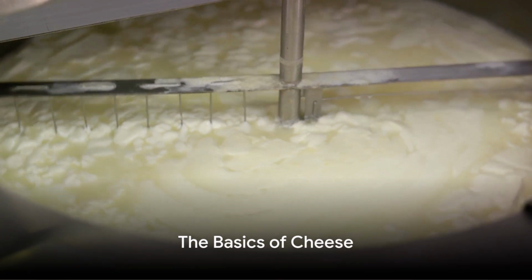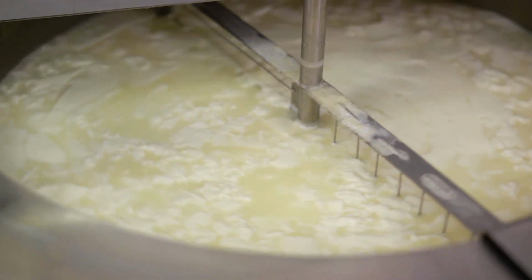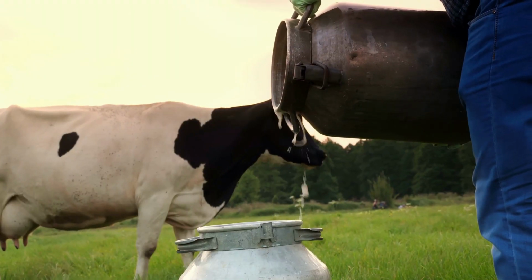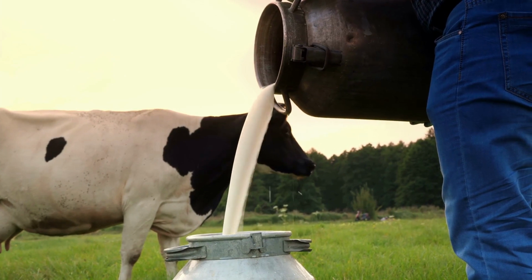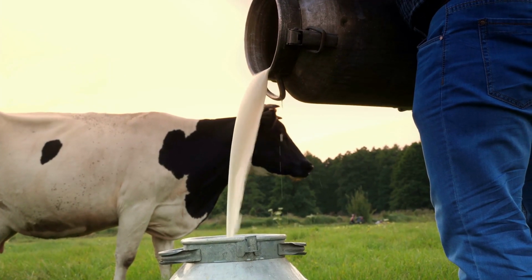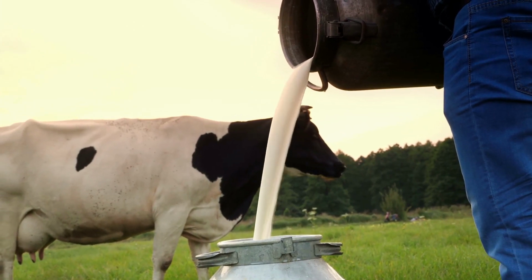At its most basic, cheese production involves just a few key ingredients: milk, cultures, rennet, and salt. The magic begins with milk, the cornerstone of all cheese. Cow's milk is the most common, but goat's, sheep's, and even buffalo's milk can be used, each imparting their unique flavor and texture to the final product.